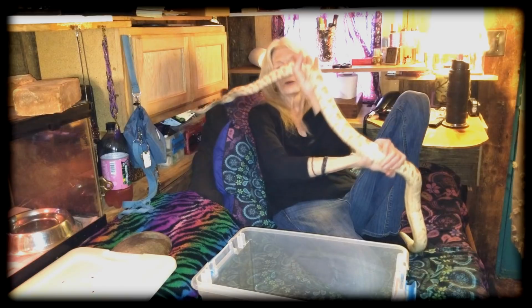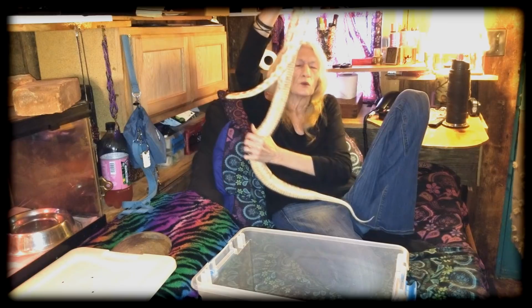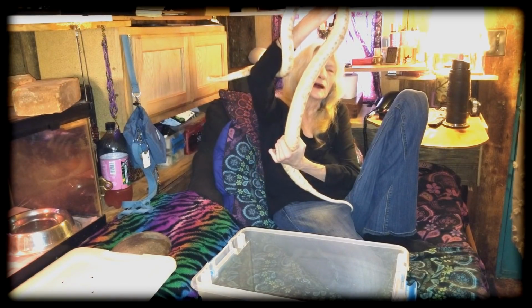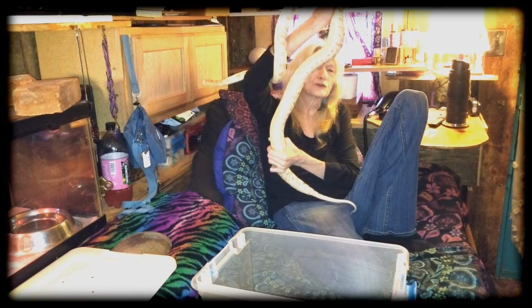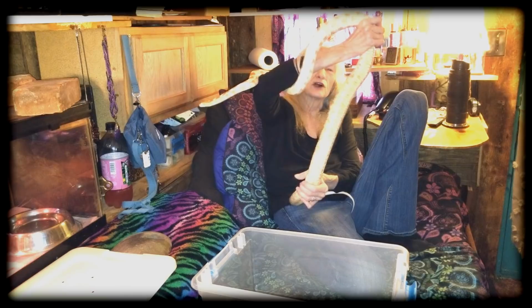But myself personally, anything above a juvenile age will never be in a rack system because they need exercise. They need mental stimulation. What kind of mental stimulation does a snake get sitting in a tray in a rack, going around in circles for exercise? They can't see anything outside of that tub.